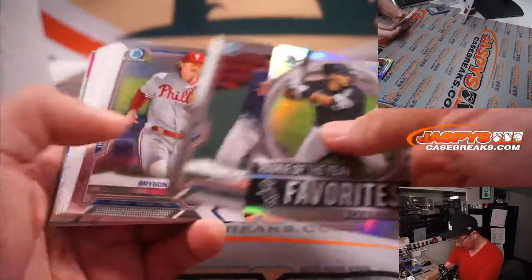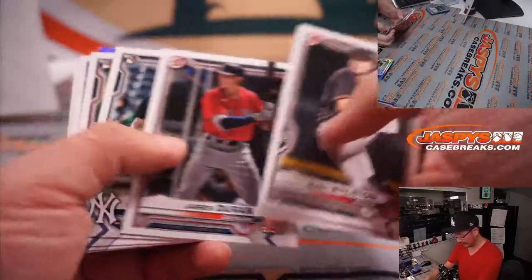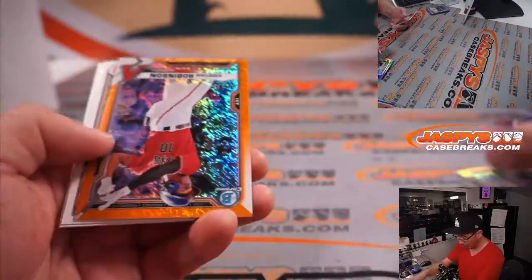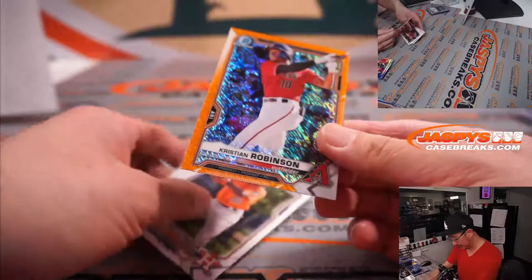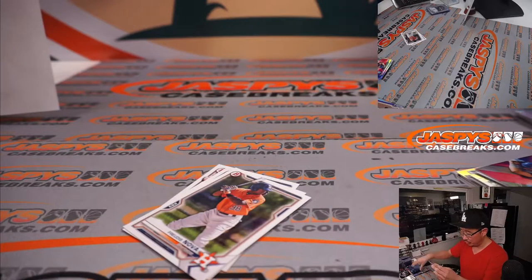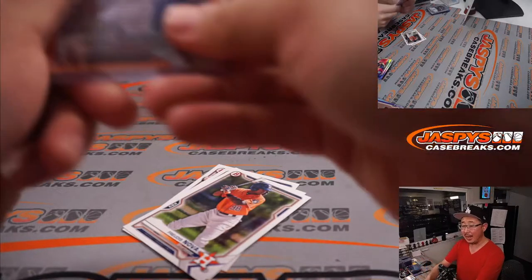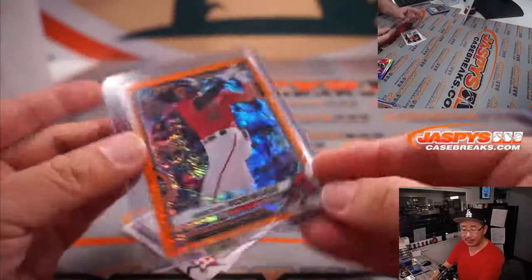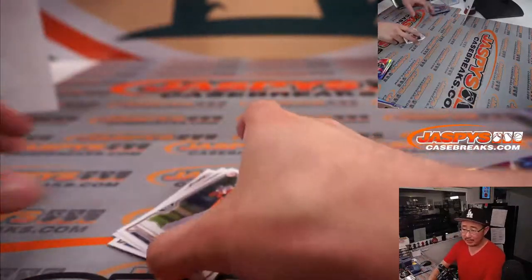All right, looks like a little bit of orange at the end. What do we got here? Who do we got? We got an orange Kristen Robinson. I am an expert in bird law, Harry. 4 out of 25, orange shimmer, Kristen Robinson, Oliver Smith with the Diamondbacks.